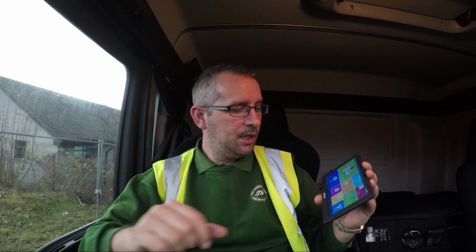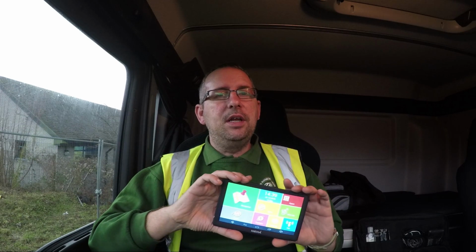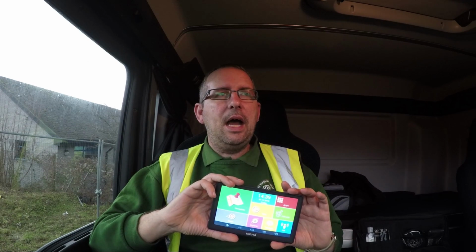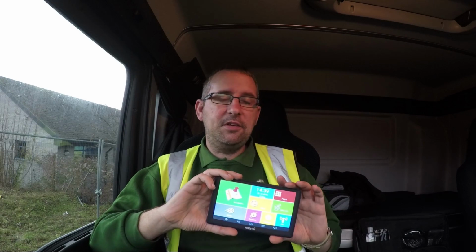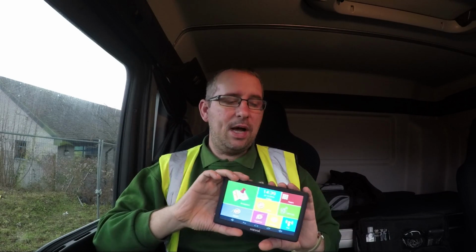Now, I've already done a review of the Garmin, and if you'd like to see that, I will put a card up here. So click on that and you can go see the in-depth review that I've done. Now for this comparison, it's just going to be from a navigation point of view. I want to see if this will navigate as well as the more expensive Garmin unit.